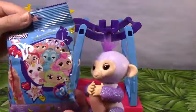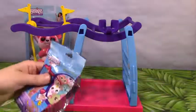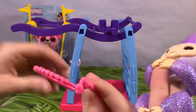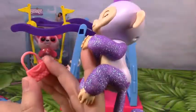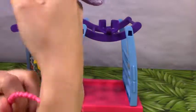Oh, you found something. All right, we have another blind bag. Let's see what we got in here. All right, we have our little code map. We have another cute little bracelet. This one looks like it has little hearts, pink with hearts. And let's see about our charm. Ooh, we got a cute little purse. It's peach colored with a banana. Stick this on our bracelet. Kiki, you wanna help me? Aw, you're so sweet.